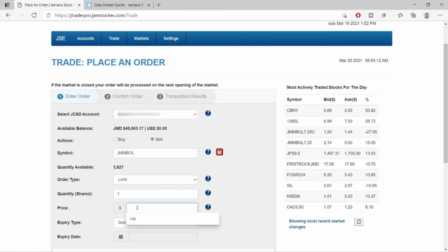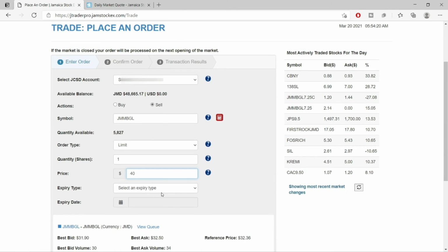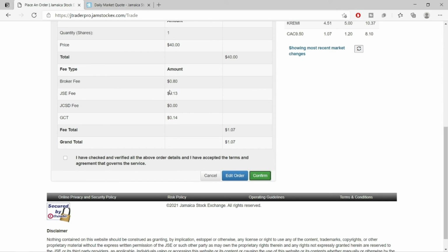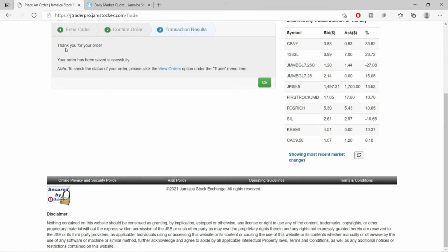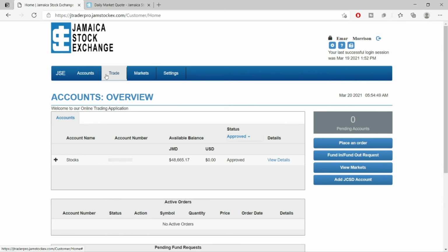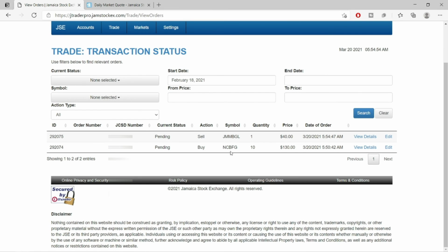So currently JMB is approximately $32 per share. So let me see. I want to sell a share when it reaches $40 per share. Time of expiry, good until cancel. Review request. And these are the costs associated with buying and selling. I agree. Confirm. Thank you for your order. Okay. Now let's view the orders, and you should see it there.